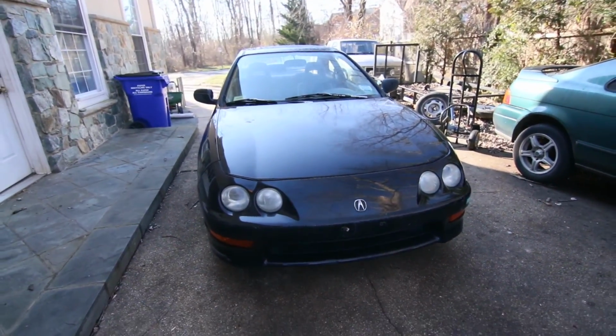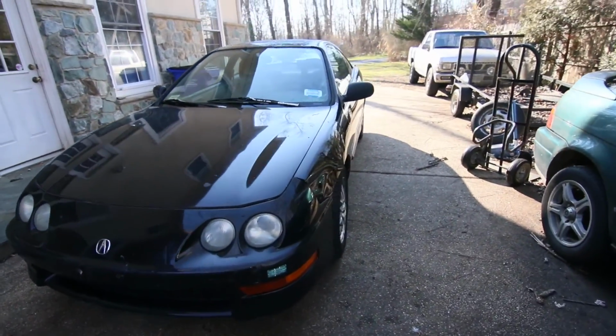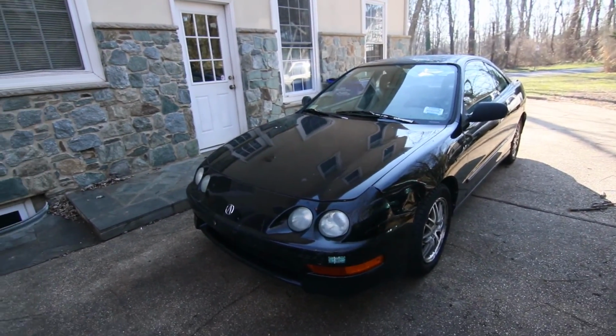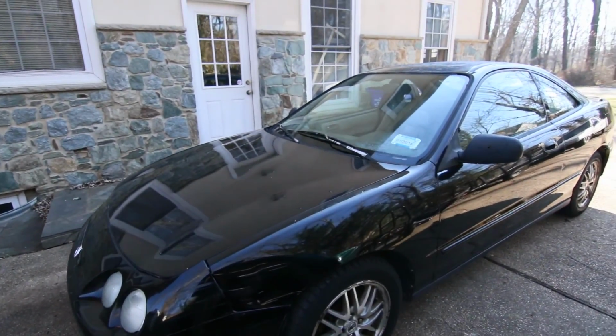And it's quite an interesting car. I really love the looks of these coupes. They don't make these anymore. It's a very stylish car. You used to see these quite a bit everywhere. But nowadays, you don't see them anywhere.